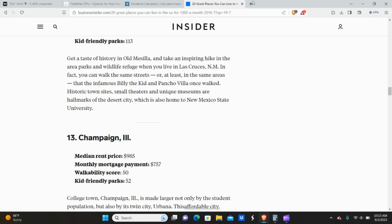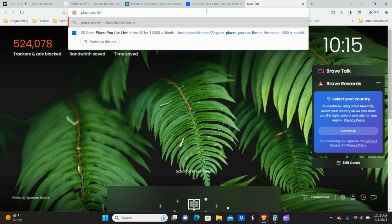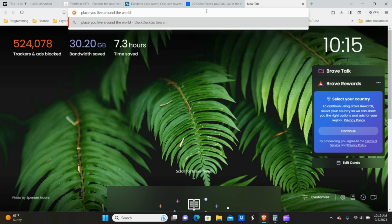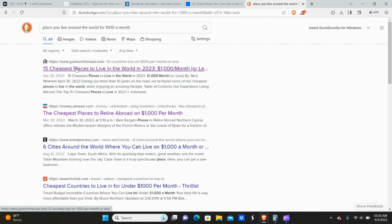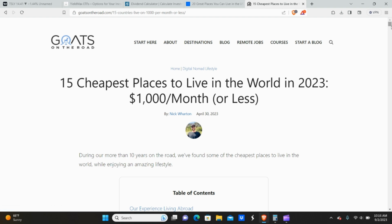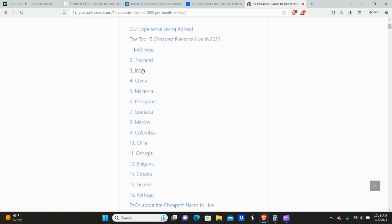I could go on and on about this, but let's be even more ridiculous and let's say places you could live around the world for 1,000 a month. Cheapest places to live in the world for around 1,000 a month in 2023. So you got a bunch of different places here. You got Indonesia, Thailand, India, China, Malaysia, Philippines, Grenada, I'm not sure what that is, Mexico, Colombia, Chile, Georgia, Bulgaria, Croatia, Greece, Portugal.